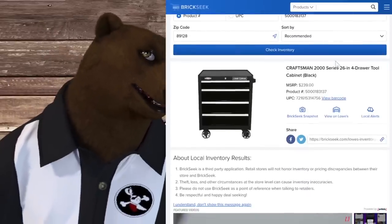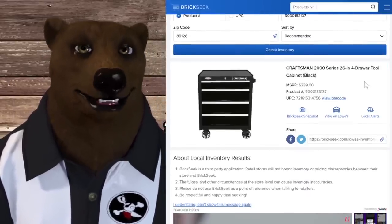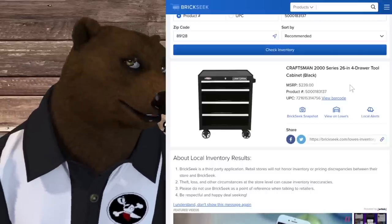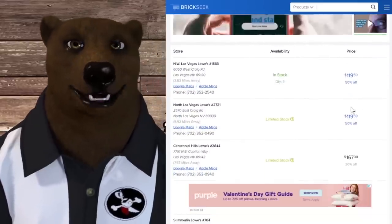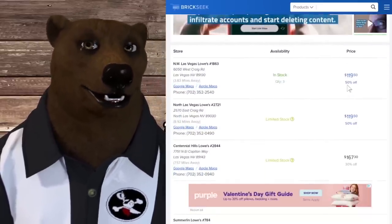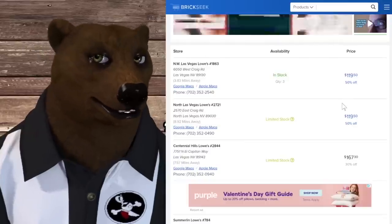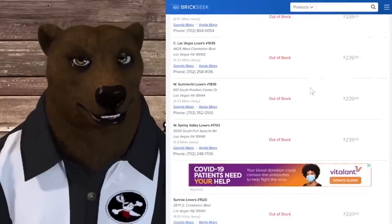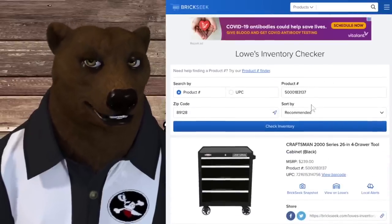All right. Moving along. We got Craftsman. This is the 26-inch 4-drawer tool cabinet. Normally $239. Yeah, I know. Who's going to pay $239 for that thing? But people do. But not us, because we can get it limited stock. This is over at Lowe's for $120. $119.50. That's 50% off. One store's got plenty of stock. A couple stores have limited stock. Sold out in a lot of stores. So you're going to have to search around, see if you can find it.